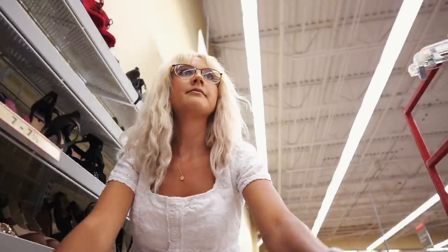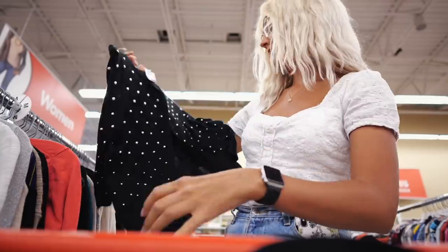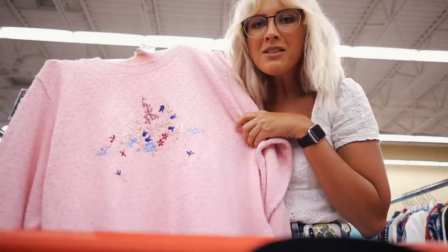I forgot my belt in the car, so I just grabbed one for trying on. And we somehow ended up in the sweaters first. So what I'm wanting to do is a cardigan over either a short sleeve sweater or a long sleeve sweater that's really thin. That's my goal. Maybe. Look at how cute that is, but no.